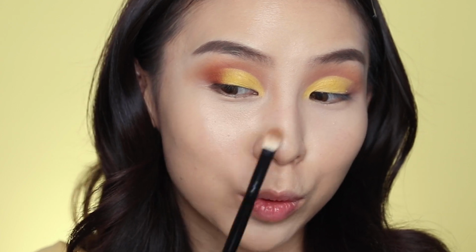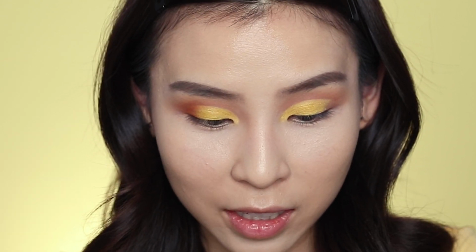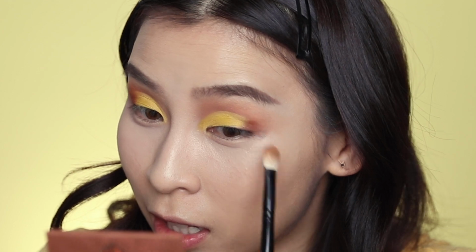Ooh, it's looking really good. I'm really happy with this eye makeup so far. I normally don't do anything as bold, but you know what? I'm all about stepping outside my comfort zone and trying new things. So taking Tina Tries It into everyday life.